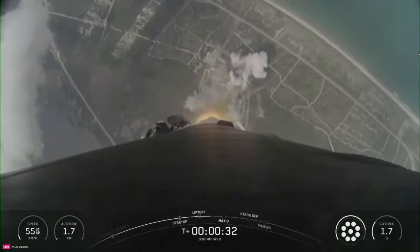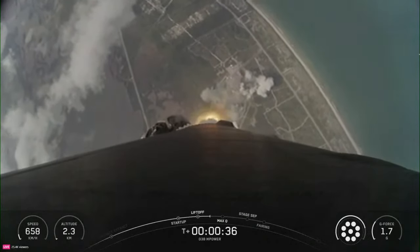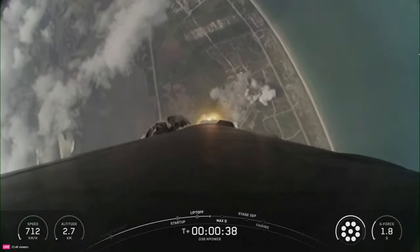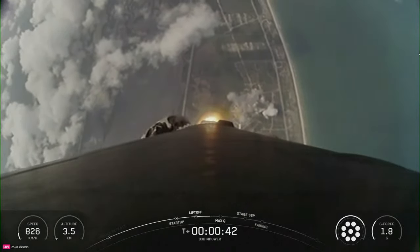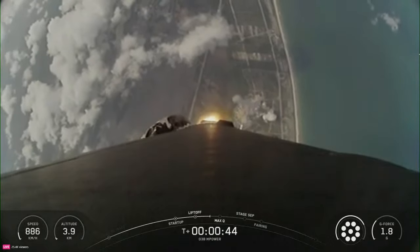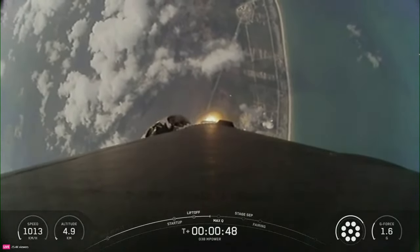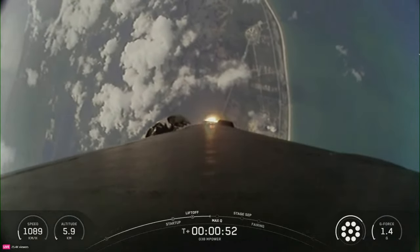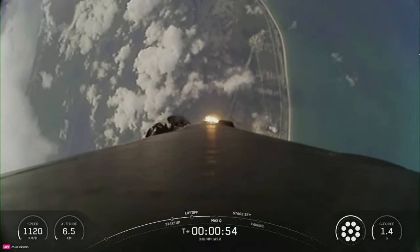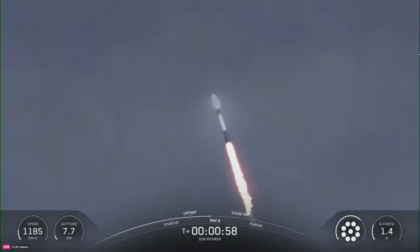At T-plus 30 seconds and counting, Falcon 9 has successfully lifted off from Pad 40 at Cape Canaveral Space Force Station, carrying the O3B mPOWER payload. In just a few seconds, we'll throttle the engines down in preparation for max Q, which is the period of maximum aerodynamic pressure. This is a critical moment during flight because the combined stress caused by Falcon 9 accelerating through the atmosphere, and the ambient static pressure are at their greatest.